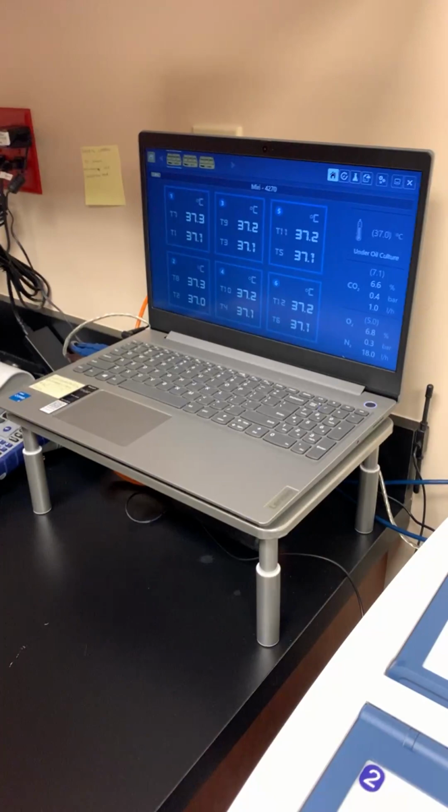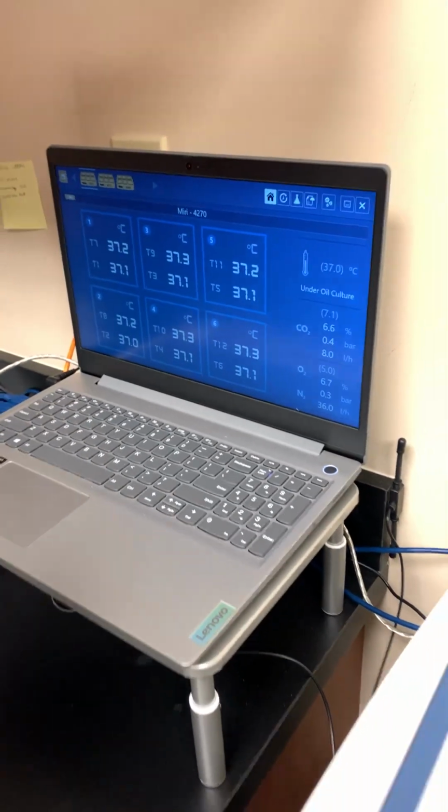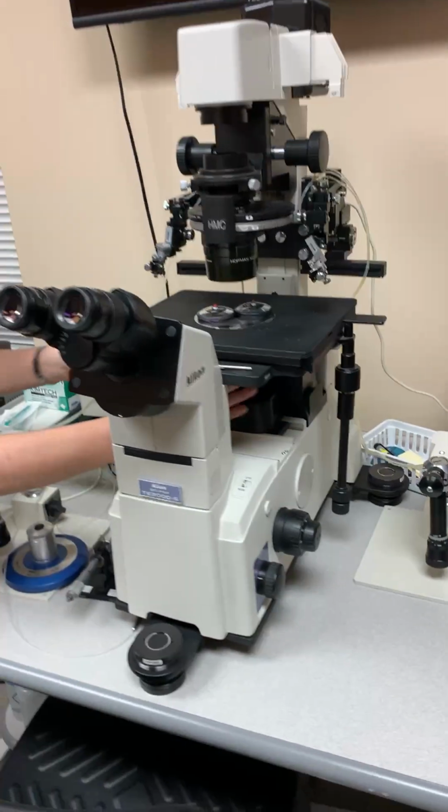Last month was our first month to use them. We have alarms coming through everything. Anything goes wrong, it lets us know. We have our temperatures, and we've got a laptop to run them.